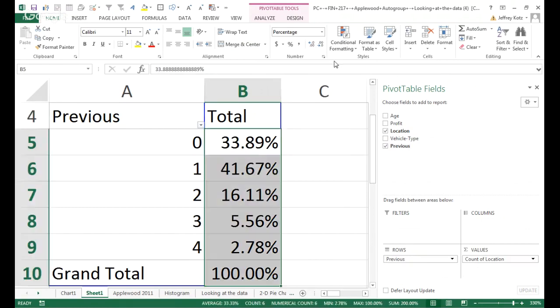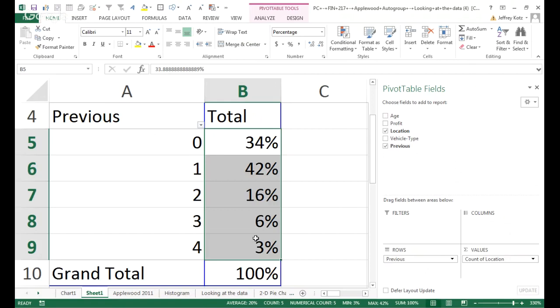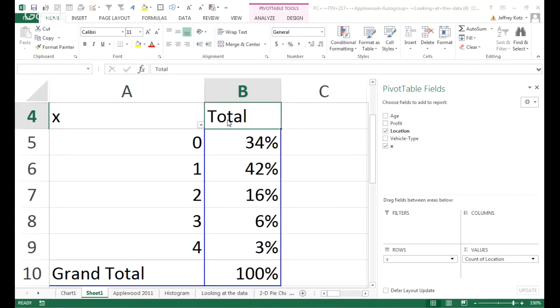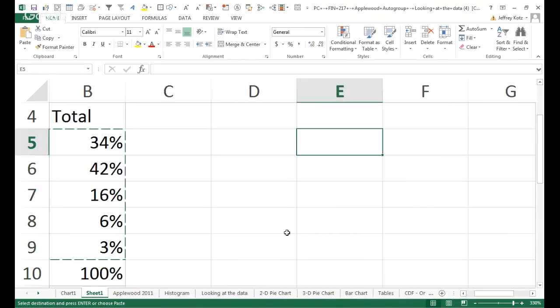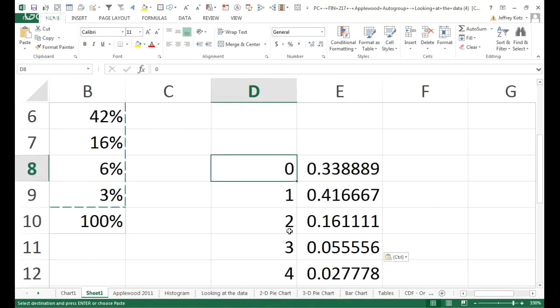Oh. These are the relative frequencies, which should be the answers in the X and P. Really? Oh, you won't even let me do that. All right. So old Excel workbooks. Now I'm hoisted by my own petard, apparently. Fine.